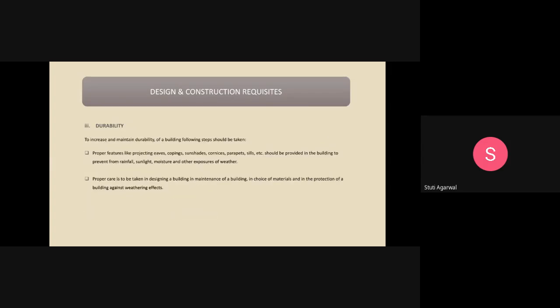So we have so far discussed most of the things that affect the durability of a building, that decrease the durability of a building. So what can we do to prevent that from happening? How can we fix these problems? So first of all, like I said, we can provide eaves.